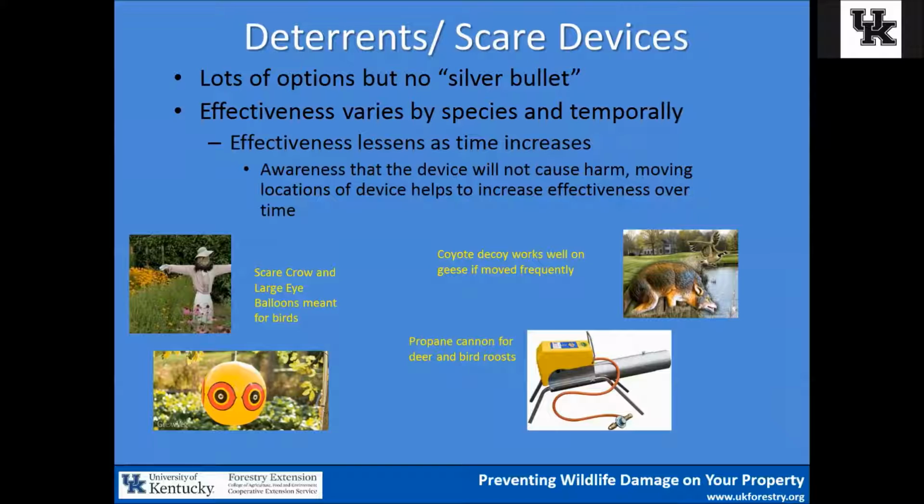However, you can do a few little things that'll help lengthen that time period they're effective. You can move the device around, or if it's a propane cannon, you can change the frequency at which it shoots off that explosion. You can move the balloons around, move the scarecrows around. For example, there's a coyote decoy that they use a lot for nuisance geese and in parks. If you move that from one side of the pond to another, or just halfway closer to the pond, further away from the pond, those things will help lengthen that time it's effective.